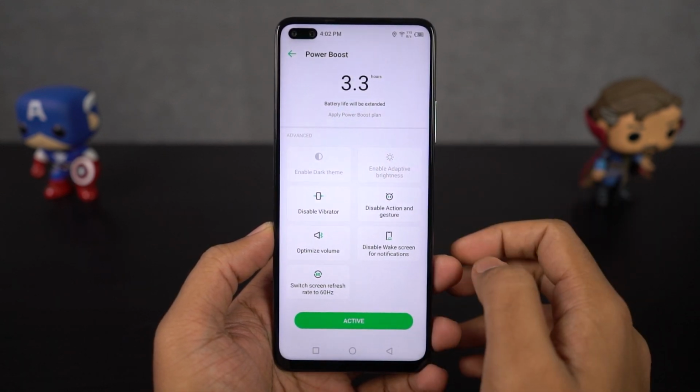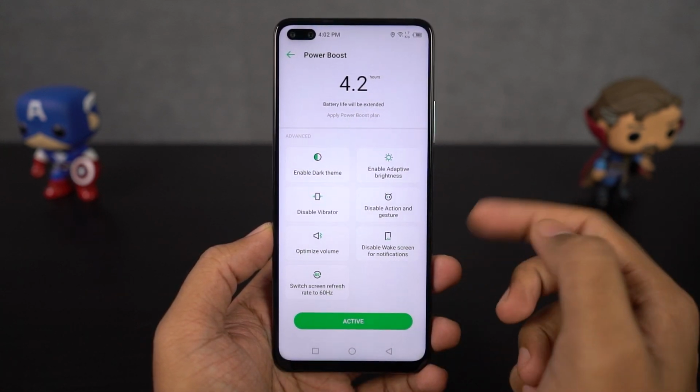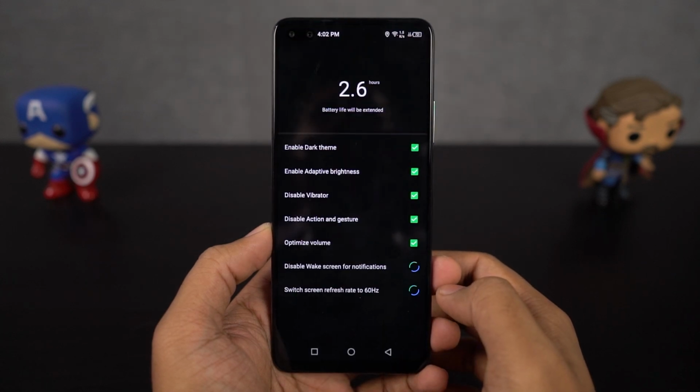battery is very low, you can turn it on. You can also schedule it to automatically turn on and turn off. It can automatically turn on at 20% battery. I think this is a very good feature as well.